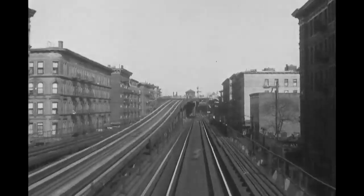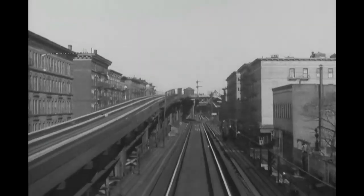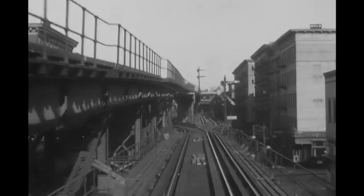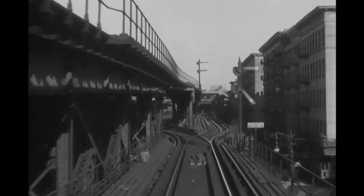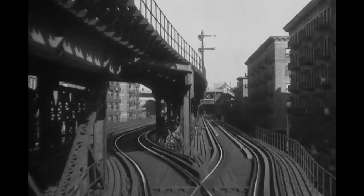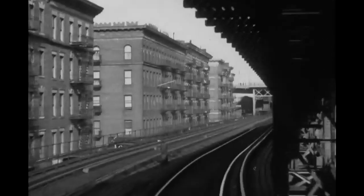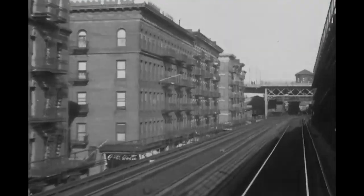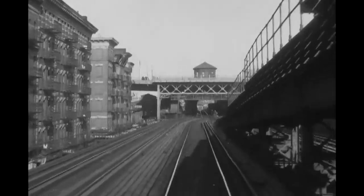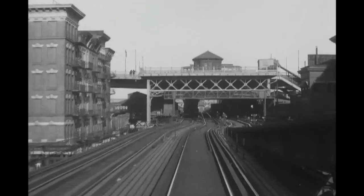Approaching 155th Street and the end of the line. Above, a streetcar stops on the approach to the Macombs Dam Bridge.